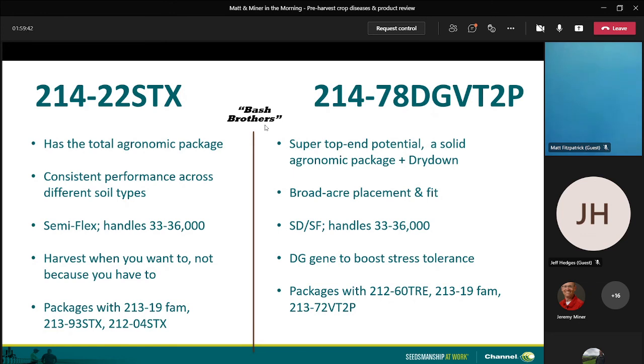And then there's 214-78, which is kind of a different type of product. It's really tall, but it's got a lot of things going for it. Really strong roots for a tall plant, as aggressive of brace roots as I've seen on a hybrid. Just a really solid, huge root mass. Which is really important, in my opinion, when you talk about a bigger plant that's got more leaves to keep the factory going. This one we think is more determinate, but possibly has a little bit of ear flex.